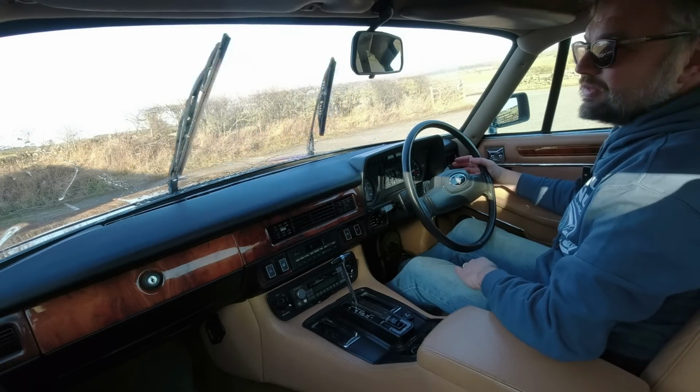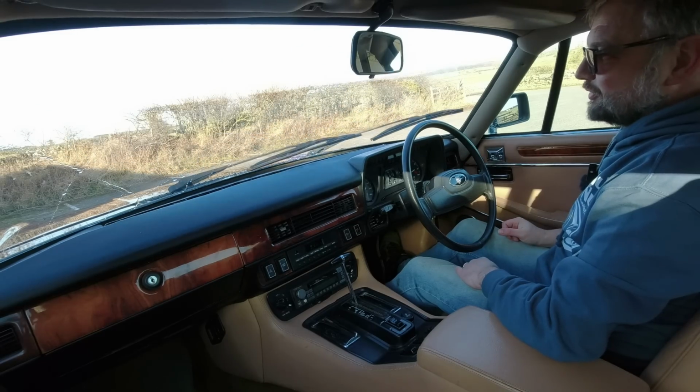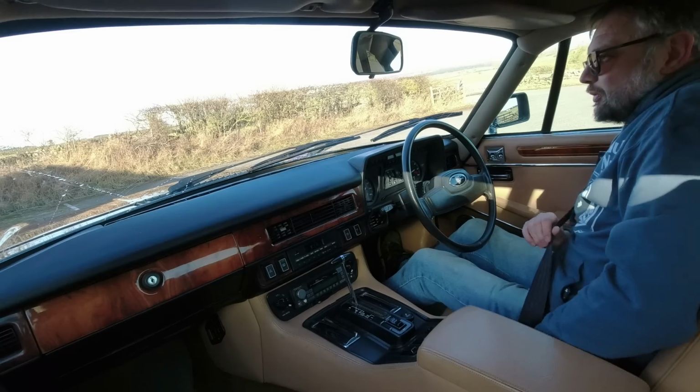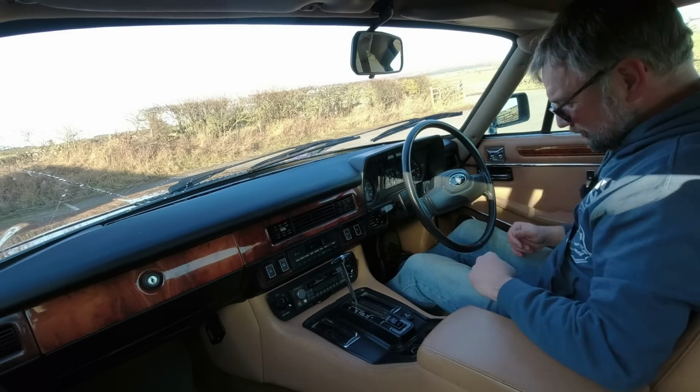And there we go. Massive overlap, a very old school sort of a pattern really. And then when we turn the wipers off, they park down at the bottom of the screen. Problem with the wipers parking the other way is that they sweep the water in front of you and it then blows up the windscreen. So I think that's probably why they reverted.